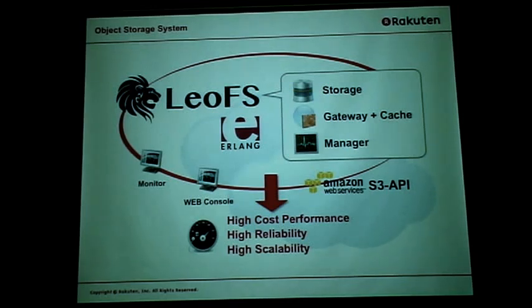We aim to realize three highs: high performance, high reliability, and high scalability. We would like to provide the most powerful object storage system. It needs these three highs.